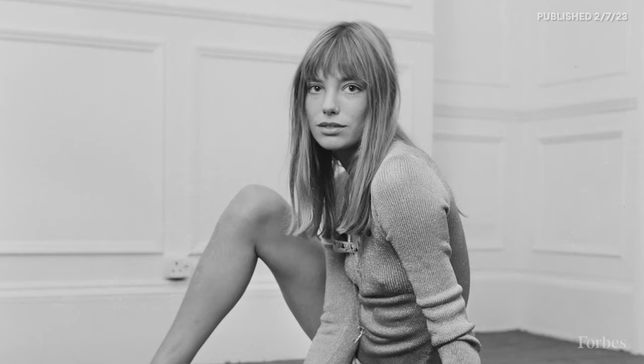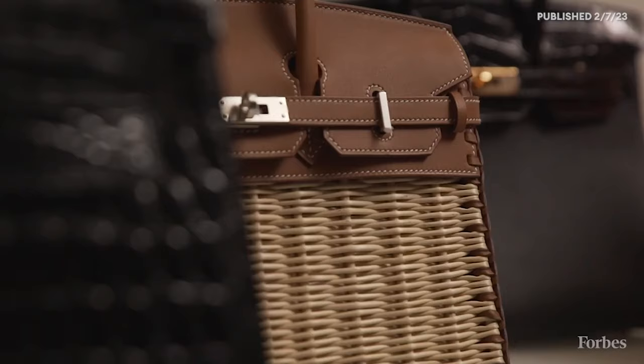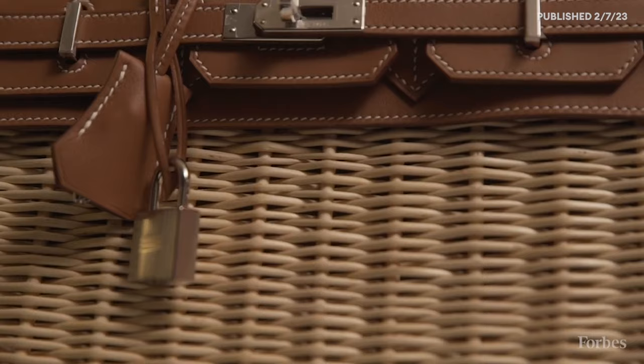So the Birkin has been around since 1984, and it's named after Jane Birkin, who is a French celebrity who met actually at the time the creative director for Hermes and family member. The Hermes Birkin is one of the most collectible bags made by Hermes. It was designed in the 1980s. It was created when Jane Birkin was seated next to an Hermes executive on a flight.